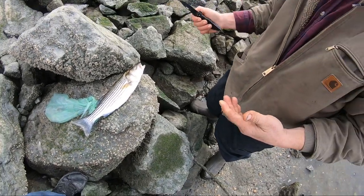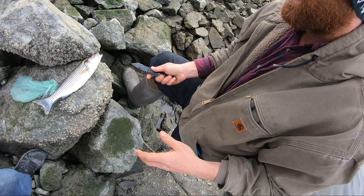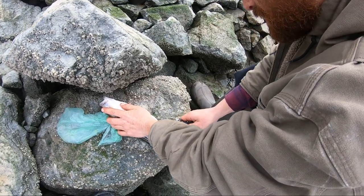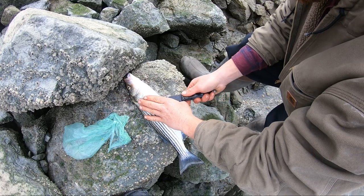So cleaning a striped bass is very similar to cleaning another fish, even though I haven't actually caught a ton of keeper striped bass in my life. I have cleaned a commercial boat's worth of fish. Working in the kitchen industry, they're always like, Asher, you fuck with fish, go get the fish.